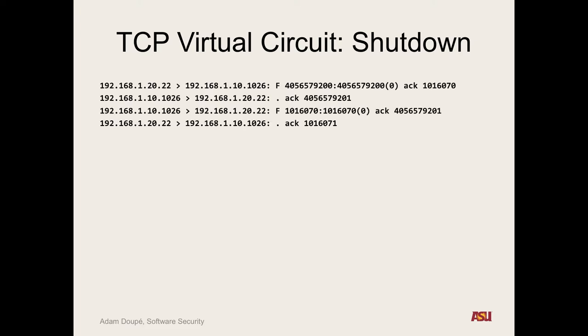Cool, okay, so we can look at this and see our original connection, right, from .20 and .10. So .20 sends a FIN, and then .10 acknowledges that, so it acknowledges the sequence number here plus one. And we can see here that it's sending zero data. And then the other side, .10, sends a FIN packet. And then we can see that the other side acknowledges it, and now we're done, right? So this terminates basically our four tuple, right? Our source port, source IP, destination port, destination IP. So now we can make a new connection, and that's a brand new connection that's not related to this one.